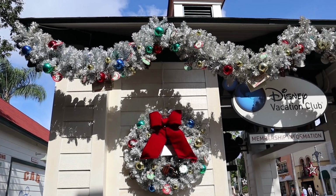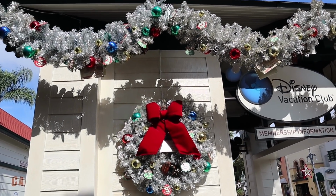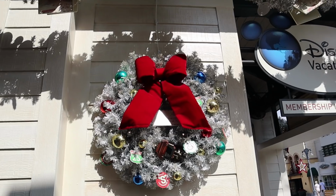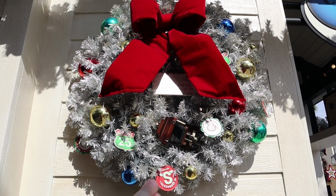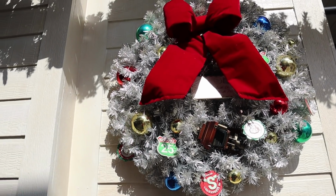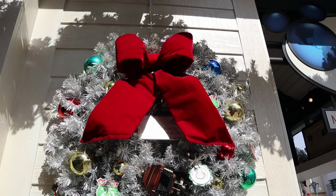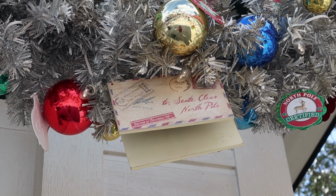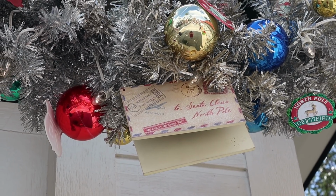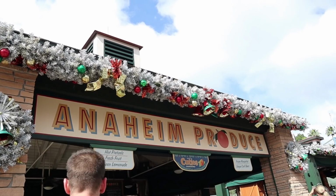But on Sunset, where the Disney Vacation Club booth is, the decor changes again. And look at this travel vacation themed wreath. It has a camera, the Santa Express gas station logo, a mile marker. It has a letter to Santa, which you can't really see. I'll see if I can find a better shot of one. Aha! Here we go. Here's a much better view of it without the sun. I love that. My next spot is Anaheim Produce.